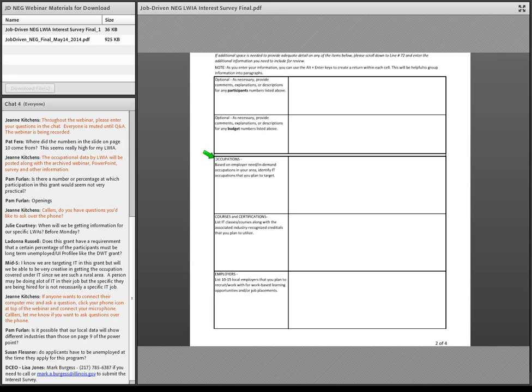The next section is courses and certifications. Again, based on what your thinking is, what your demand is, what you're seeing from the LMI data, or your experience, your partnerships with those in your area, list the IT classes, the courses, and then the associated credentials that you think you would be utilizing.